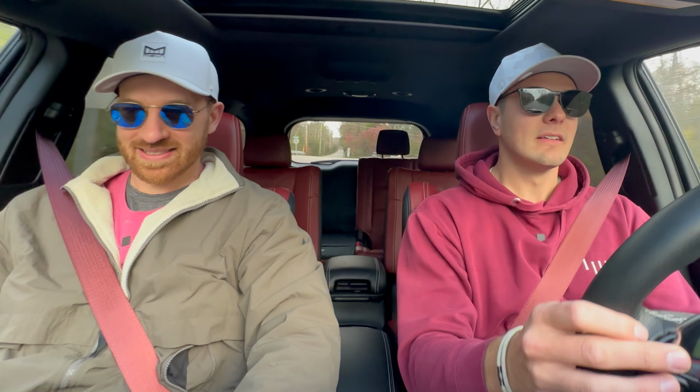Yep. But what you were saying about the interior, my wife did the same thing. She sat in here and she said, I like this thing. And then I turned it on and revved it and she said, I don't like this thing anymore. But yeah, it's not bad. I was expecting, okay, well, it's not an Escalade, it's so much less money, so it's going to be worse in some way. It's not. It really does bring everything that you want and need.